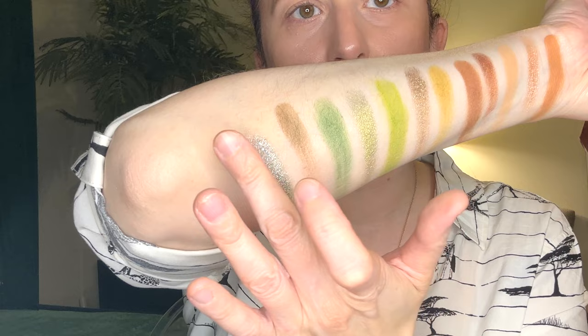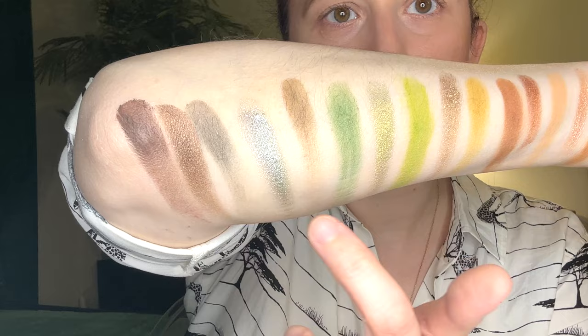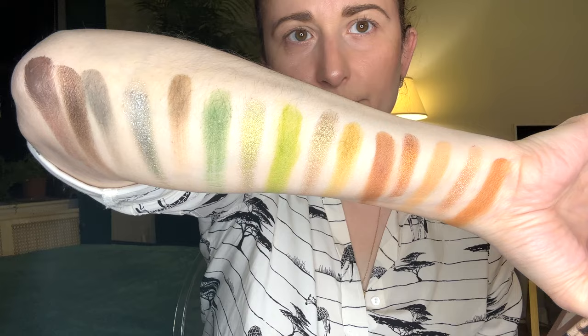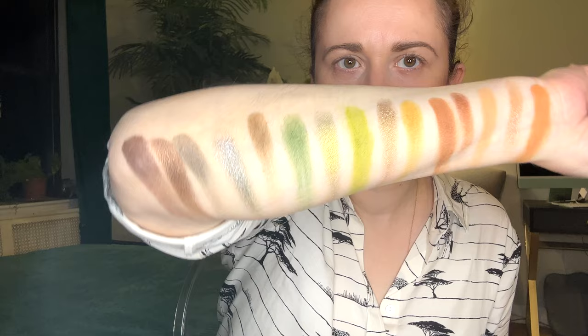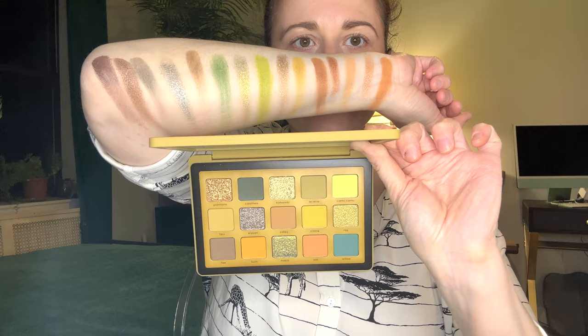Wow. That's really nice. Honking Hippos right there. So those are those five shades. So here's the whole palette. That is a beautiful palette, I do have to say. I'm excited about this. And then we have Natasha Denona. So this is the Nomad, and this is Natasha Denona. A quick swatch here, and then compare them.